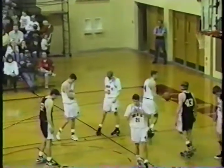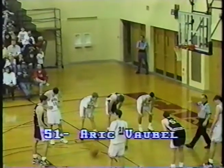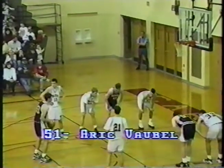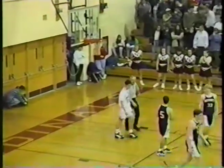Good. He'll get one more. 55-47. Vaubel. Got them both. Vaubel with 28 points in the basketball game. Drew Diener leaning in. Trey there, will not go down. Zimmerman tries. 45 seconds left and a foul. This one on Mike Zimmerman, so you go back to the other end of the court again. And Hornseth will go to the line. He is 1 for 2.